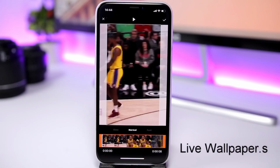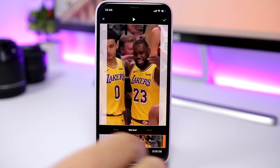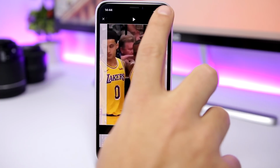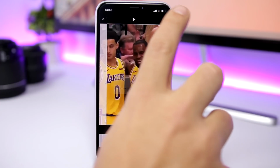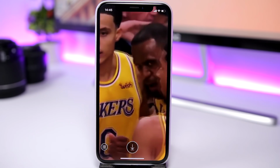Live Wallpapers is an app that has a bunch of cool live wallpapers. Also, it allows you to create your own, so you can set any of your videos as a live wallpaper on your iPhone. So once you choose one of your videos, you can go ahead and trim it right here. Once it's good to go, you can set the speed of the video and just tap right there and you're good to go. You will create a live wallpaper which will be saved on the camera roll of your device.